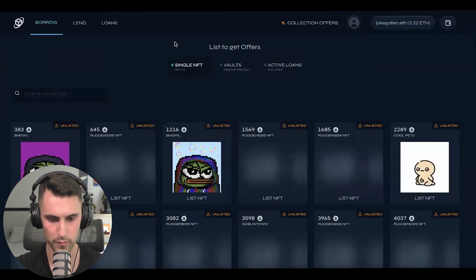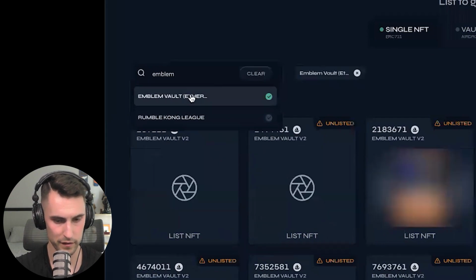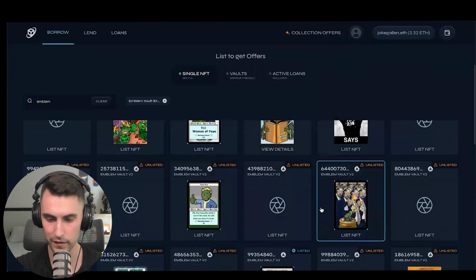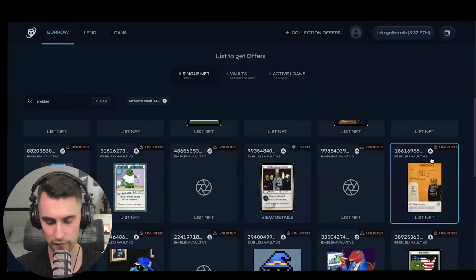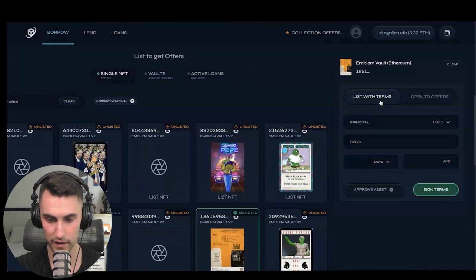So if you go here to borrow, and we're using this specifically for Emblem Vault, you can see I have a bunch of different assets in there. You can see there's all kinds of different options here, right? I have a lot of rare Pepes in this wallet, so we could go. I even have a fake rare. I think this was by Mike 3, so we can actually go use his as an example.